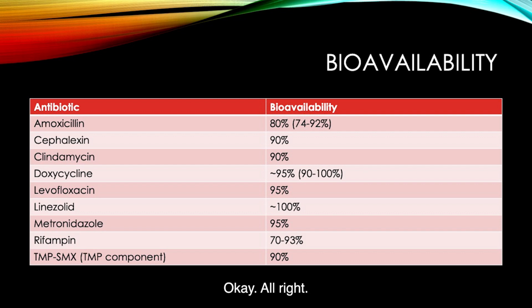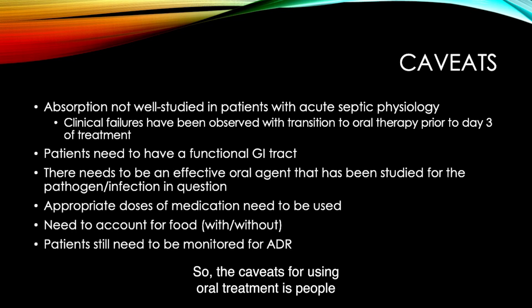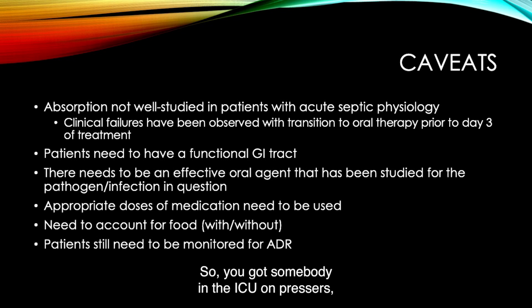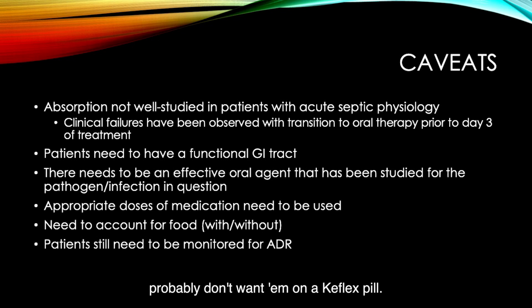So the caveats for using oral treatment: people with acute septic physiology, absorption is not well studied, so parenteral is probably indicated there. There have been clinical failures observed with transition to oral treatment prior to day 3 of treatment in critically ill people. So you've got somebody in the ICU on pressors, probably don't want them on a Keflex pill.